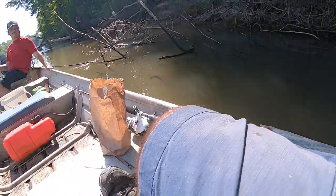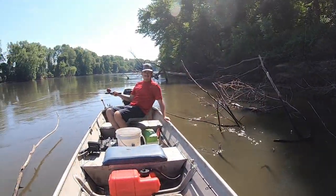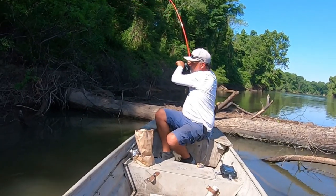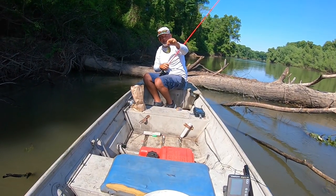Oh, got it. Dang it. Me trying to video made me lose that fish like that. That right there is just ridiculous. Oh, he's got him this time. Oh, it was a little one this time. Huh? I call that right there good eating size.